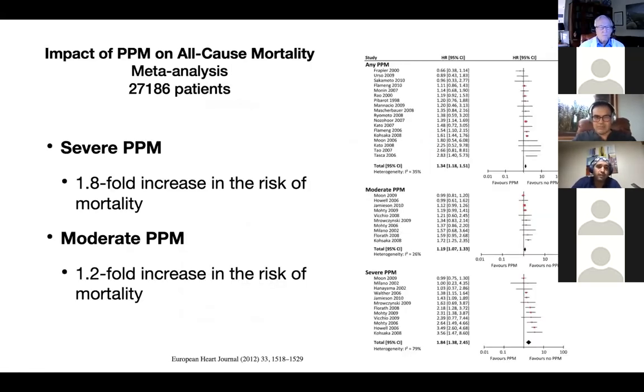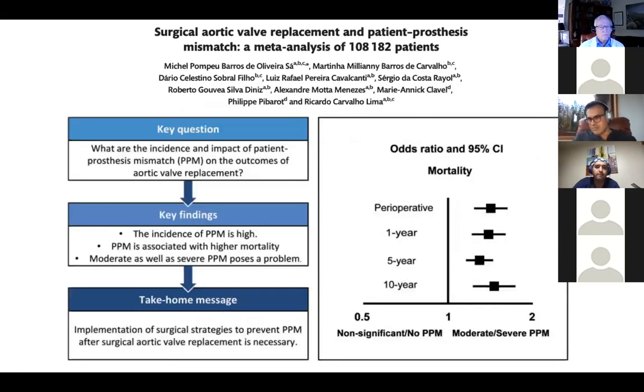What is the impact of the prosthesis mismatch? Well, we know that severe almost doubles the risk of mortality, and moderate is 1.2 times higher than normal. This is a review from the group from Brazil, and they found obviously that prosthesis mismatch increased the perioperative mortality, and the mortality at 1 year, 5 years, and 10 years.